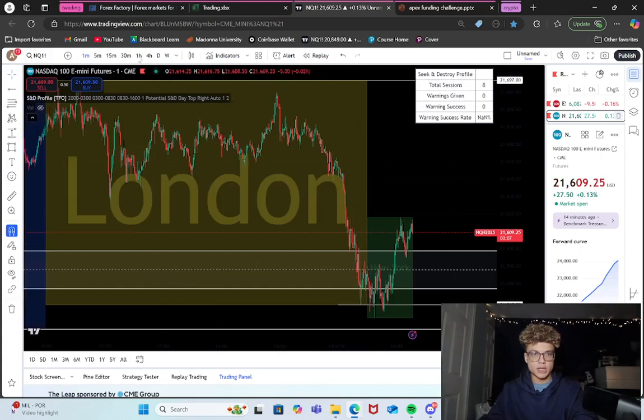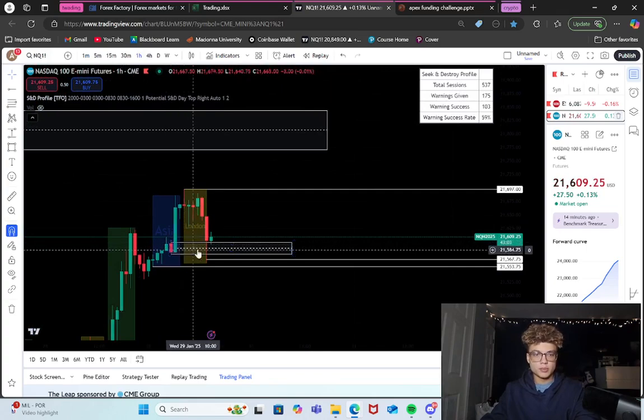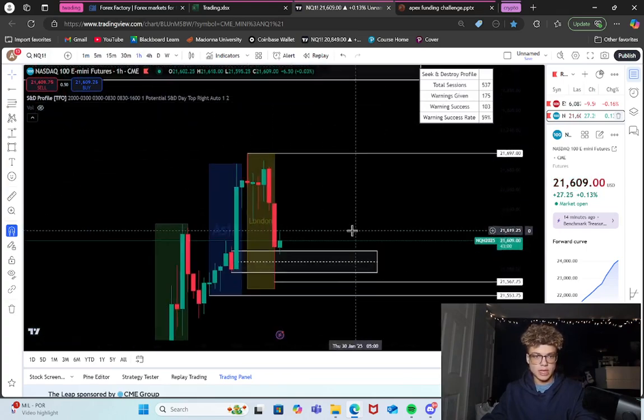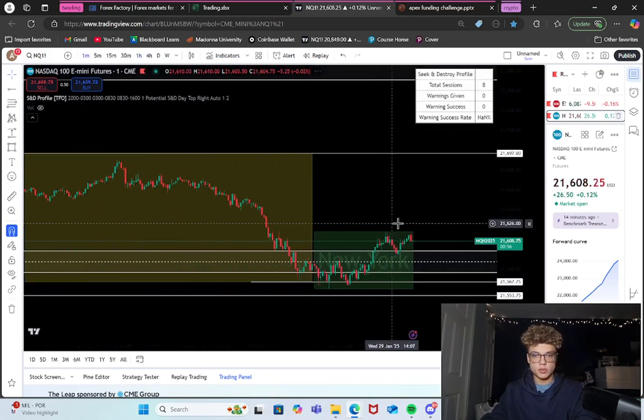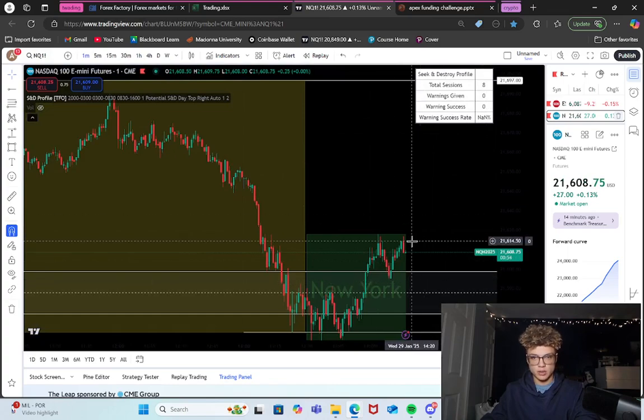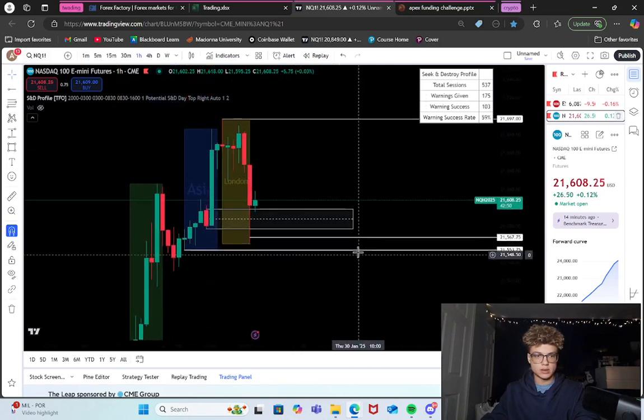So on the hourly time frame on Nasdaq, and this will be on Nasdaq and ES, we have this really nice bullish order block that we've ripped through, but we've tapped into, and we have seen some half decent reaction out of it already on these smaller time frames. But really, I'm looking at these draws of liquidity down here.